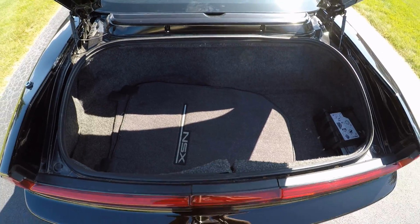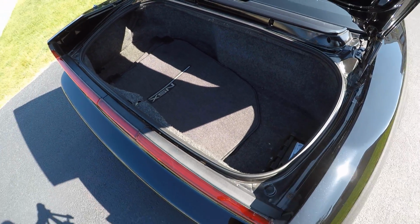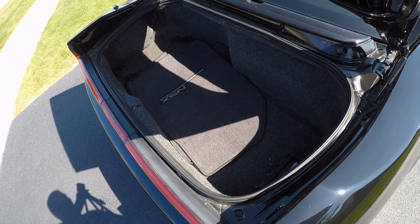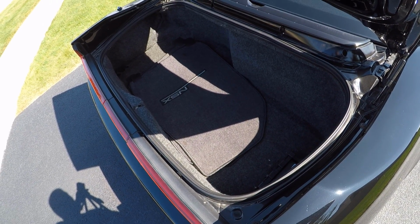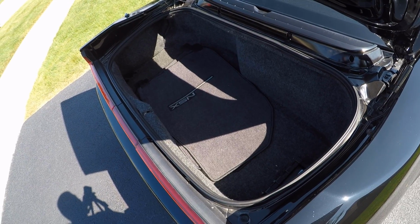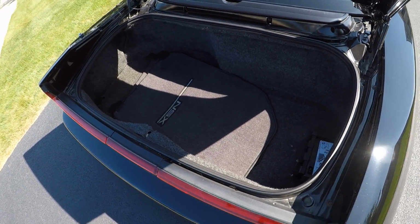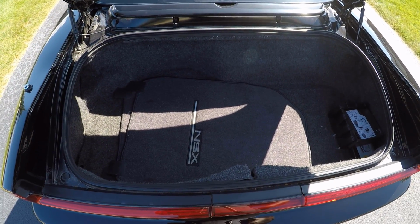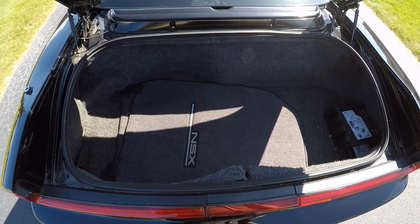The trunk is huge. This doesn't really come out well in this video. It is certainly wide enough for a golf bag or 2 or 3. I'm fairly confident you could probably fit 3 or 4 golf bags in here, no problem. My Ferrari is definitely deeper, but not nearly as wide as this.